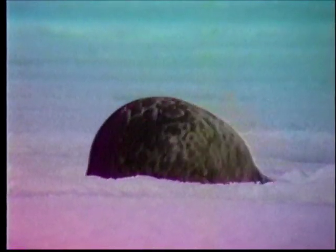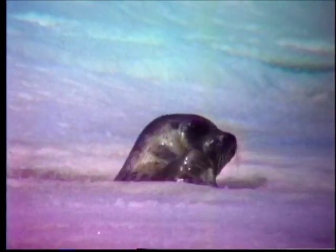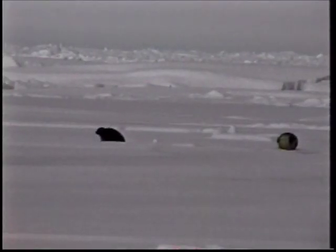The only protection a seal has against polar bear predation is its open hole, as seen in this sequence. Although seals seem to be slow, they can move quite quickly when threatened. Past aerial surveys estimate the ringed seal population for the Hudson Bay area to be 455,000. Seals use the open leads and cracks in the ice for access to the air.